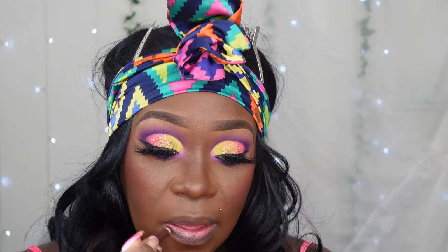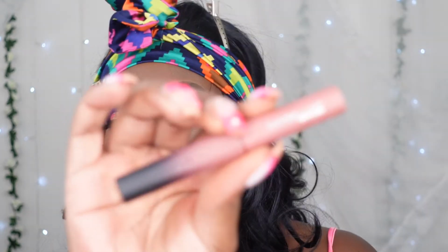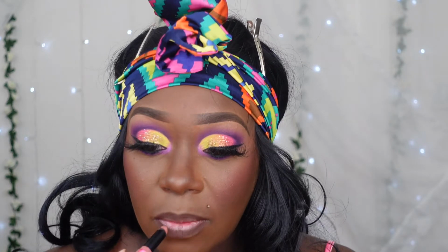All right, now I'm gonna move on to my lips. Y'all know I'm going in with a nude combo, going in with my NYX pencil. I'm gonna go in with this nude lipstick by Maybelline. I'm just trying to use different stuff that I have in my collection, to be honest with you guys, because I feel like I gravitate towards the same certain shade. So let's do something different. Let me put her on my lips.